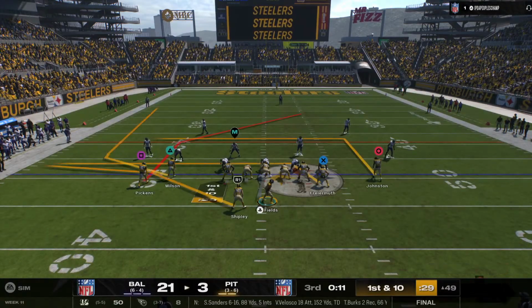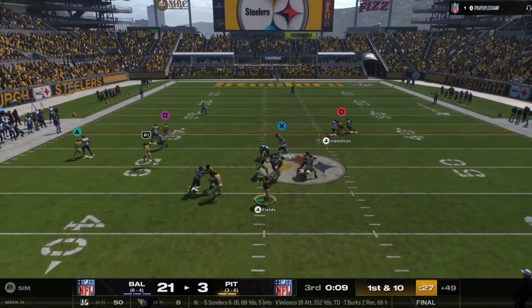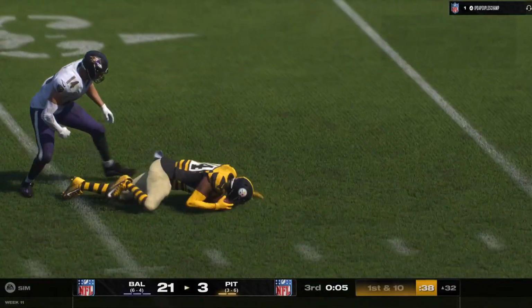Here we go. Back to throw. Fields. Over the middle, and there's a diving catch.